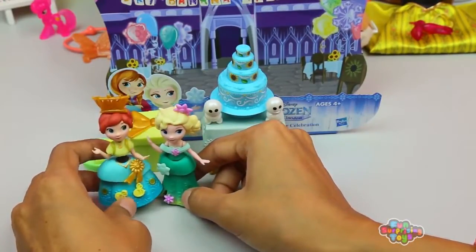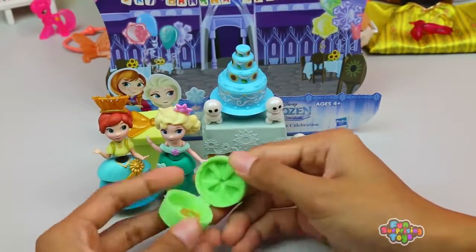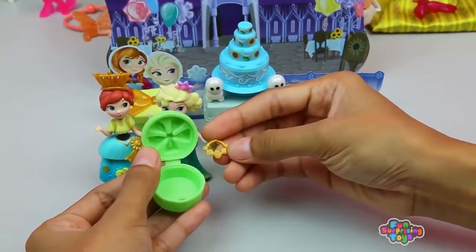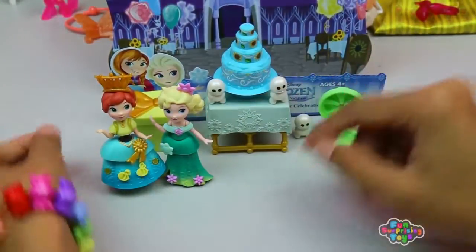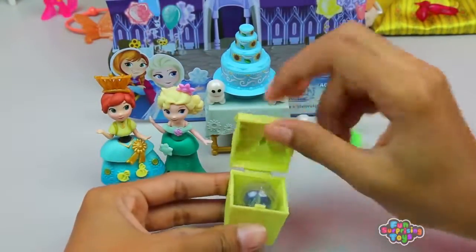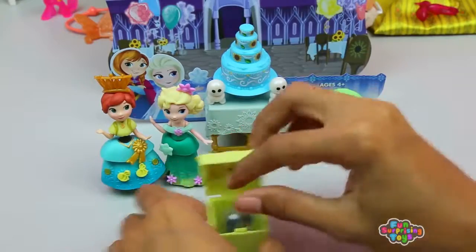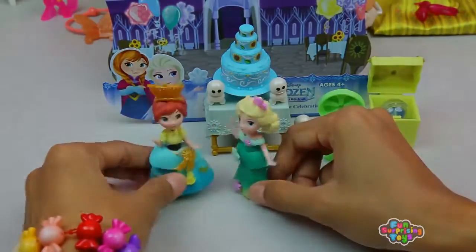That cake looks delicious. I wish I were here to eat it. I wish I was there. Beautiful golden bracelet. You see, it's almost as good as our butterfly. What a cool gift. Open it up. What else do we have? This looks pretty big. Oh, we have an awesome snow globe. Very cool. And the sisters. Thanks, friends, for joining my birthday.